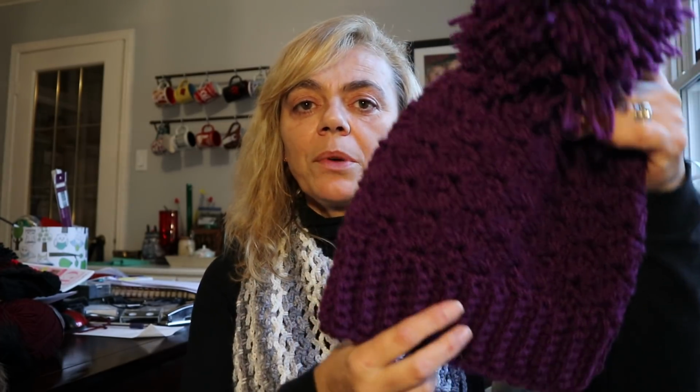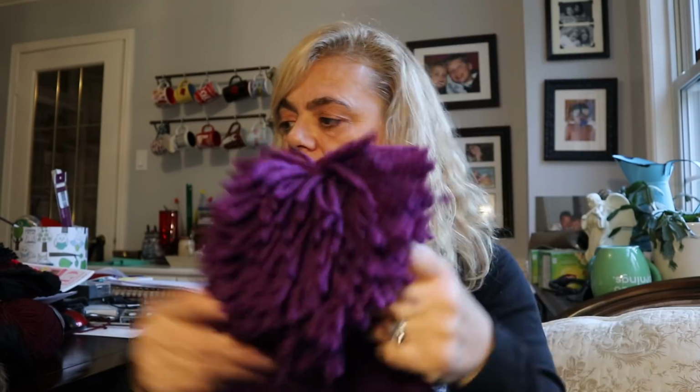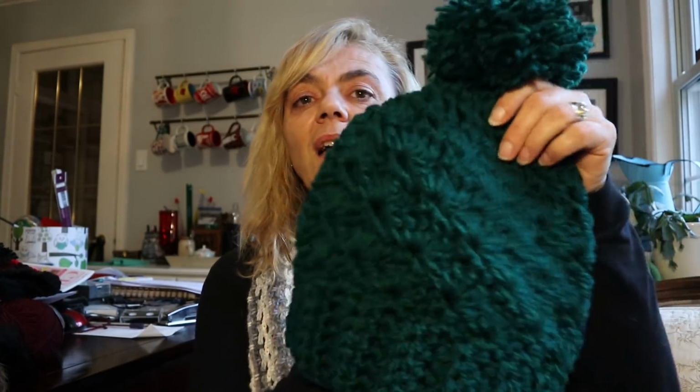Again, I would model these, but these are all pretty big for me, because they're made for normal heads. So I made that one. Then I made one with Fentex Chunky, in Hunter Green. I figure, you know, seasonal. Anyway, very nice and thick.